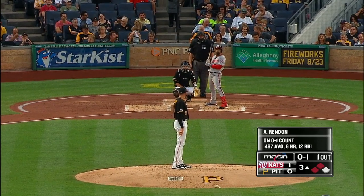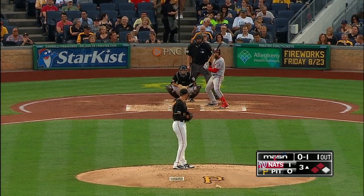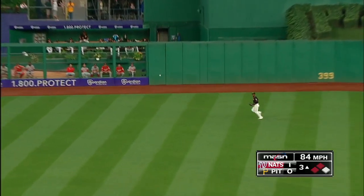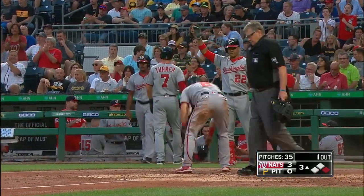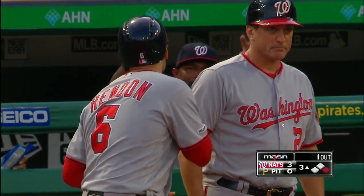He's behind in the count 0-1, and he's hitting .487 in that count. Come on. That means they get greedy and try to get him to 0-2. He's going to drop another hit out there. Turner home. Here comes Eaton right behind him, and it is 3-0, and it's the century mark for Anthony Rendon in runs batted in.